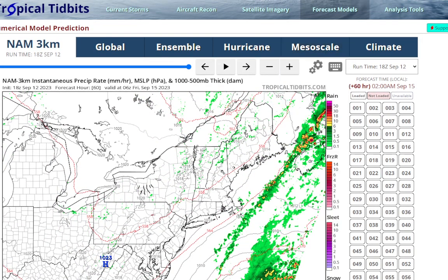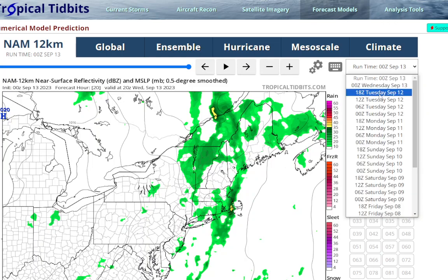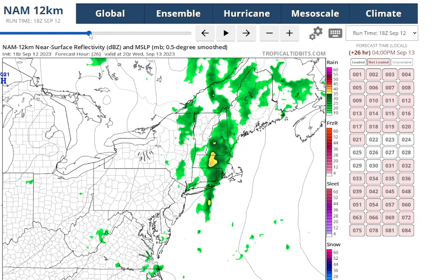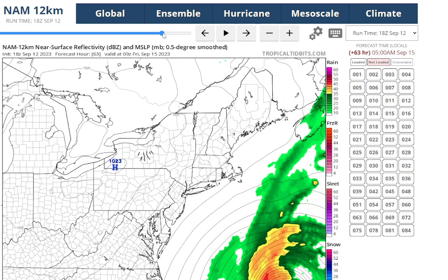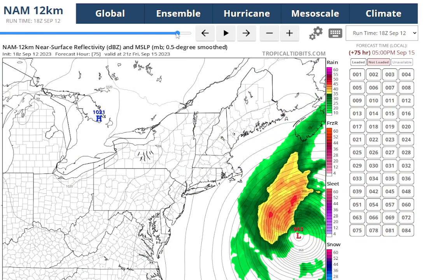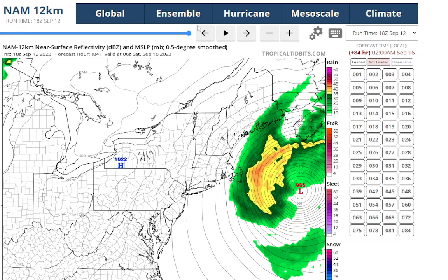We can go to the NAM 12, which does run a little further out to 18Z as well. To use one of the more short-range models with Lee here, this is what the NAM does with Lee. You can see it definitely brings that edge over New England, but the NAM looks a little more like the GFS as far as the track is concerned right now. But the Euro still wants to, I'm just a little more concerned.